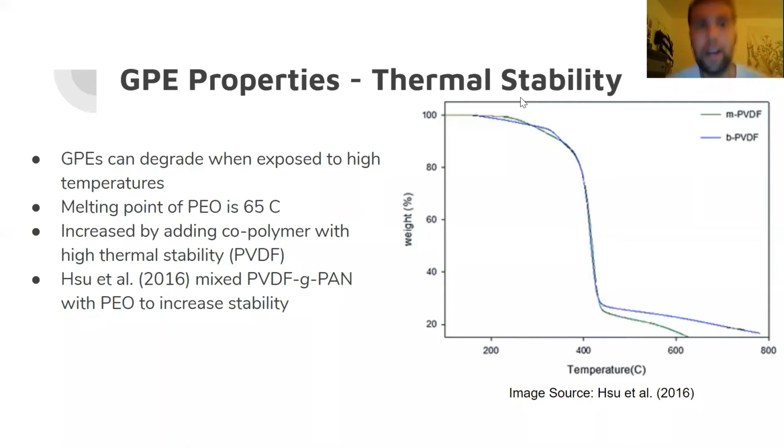In the next few slides, I'm going to go over some of the main GPE properties and how scientists have enabled those properties in GPEs. The first one is thermal stability, and this is really important because GPEs are used in a lot of applications where the temperature is really, really hot. And sometimes GPEs can degrade. This is the case for PEO, which has a melting point of around 65 degrees Celsius, which is really low.